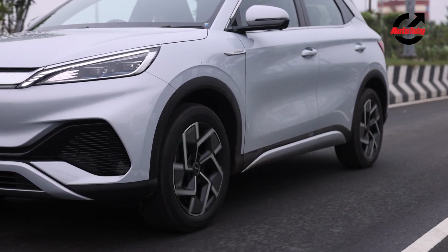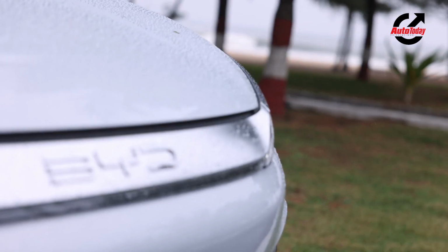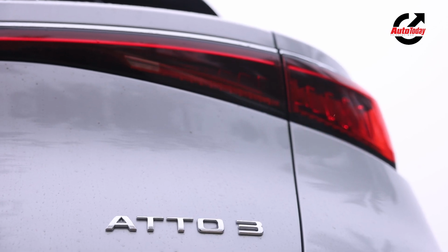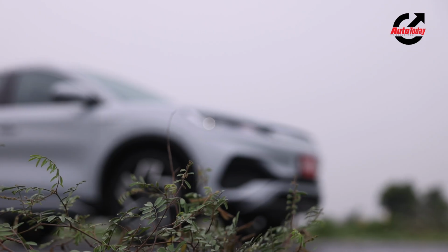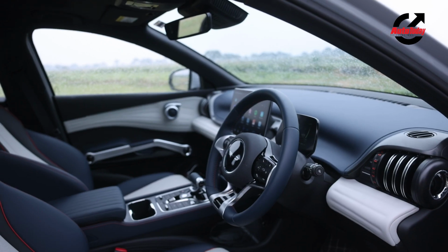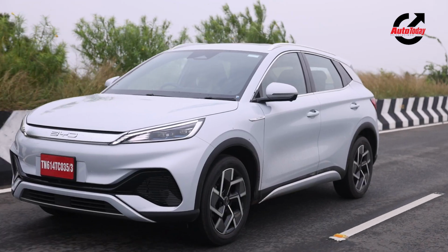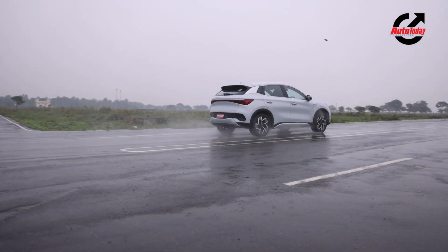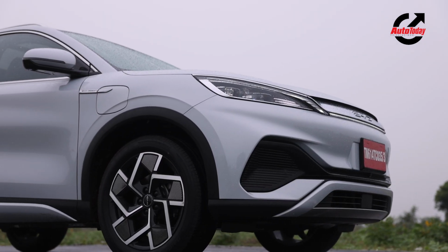Although 1500 orders since its launch in October is a fairly good number for an EV at this price. But if this car were a more recognizable badge, it would definitely sell more. That aside, an attractive exterior, eye-catching interiors, space, pleasant driving experience, a healthy range and enough premiumness to justify the asking price make the Atto 3 very likable.